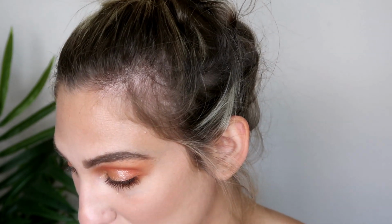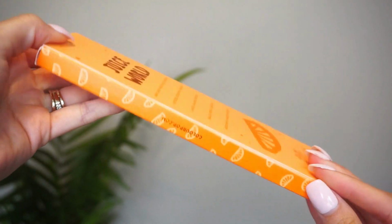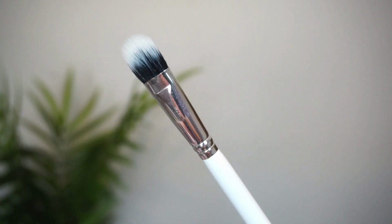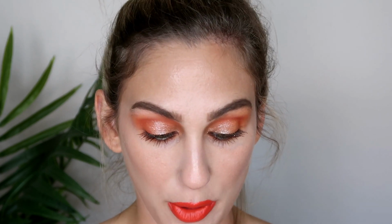So that is going to wrap it up for all of these swatches. Again, just real quick, you do have a brush set here. This is the Juice World brush bundle. That does retail for $20. You get 5 different brushes inside: a mini duo fiber face brush, a tapered blending brush, a large shader brush, a small pencil brush, and also a medium shader brush. So you can also pick up a brush bundle if you're curious. I only used 2 of the brushes today, but I'll definitely be trying out some more. I haven't tried a lot of Colourpop brushes, and I think I've only tried a handful of their face ones. So I'm excited to also get a few eye brushes in this set, the Juice World brush set.